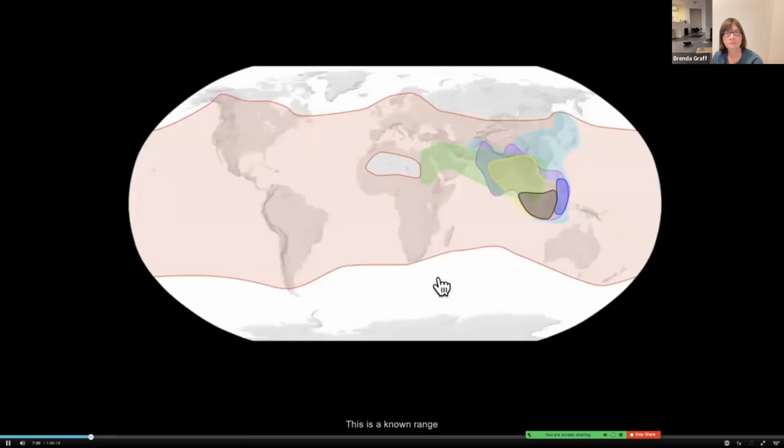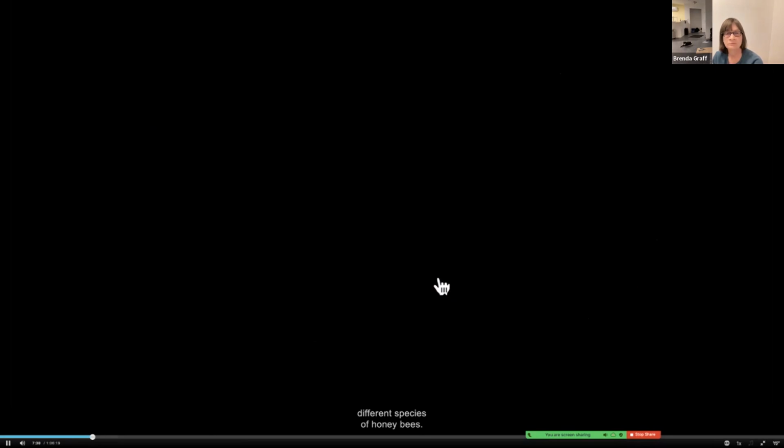The known range now is almost all the world. There are honeybees roaming because we've moved them around. There are originally about 7 different species of honeybees.